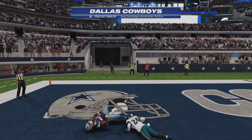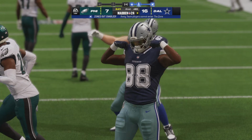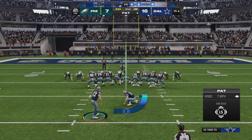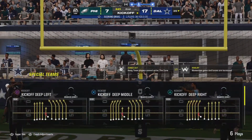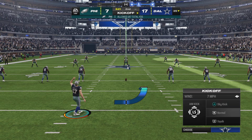Oh, this is taken in. It's complete. And this is caught for a Cowboy touchdown. 2 first-half touchdown passes now for Dak Prescott. And the Cowboys are able to strike quickly to add on to their lead. Oh, good with the PAT. These guys will take a 10-point lead.